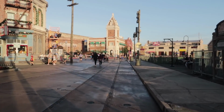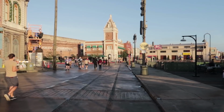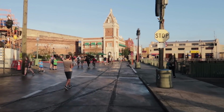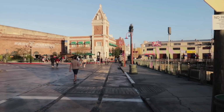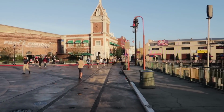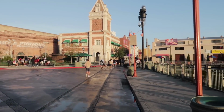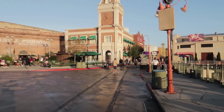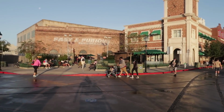So we kind of alluded to this earlier, but staying at a Universal hotel has some advantages. It sure does. Any of the hotels will give you early park admission. The luxury hotels will give you a free express pass for your whole room. Everyone in your party staying at the hotel with you will get an express pass. That's the advantage of staying at those luxury hotels like the Hard Rock, Portofino Bay, or Royal Pacific. And another little benefit as far as 2021 goes, pandemic rules: if the park reaches capacity, they do not close it for hotel guests. They just open a separate line for hotel guest entrance.